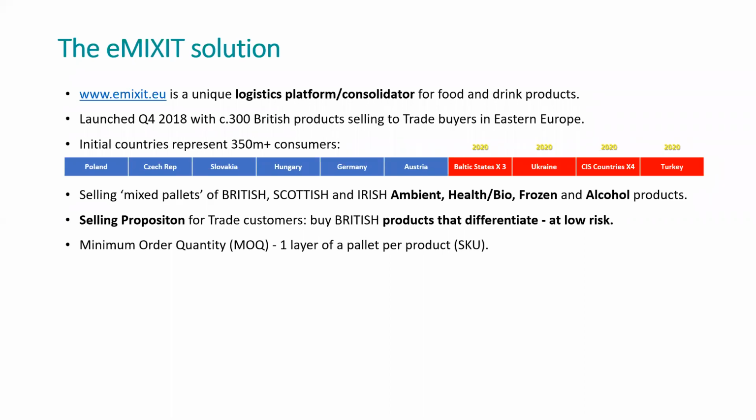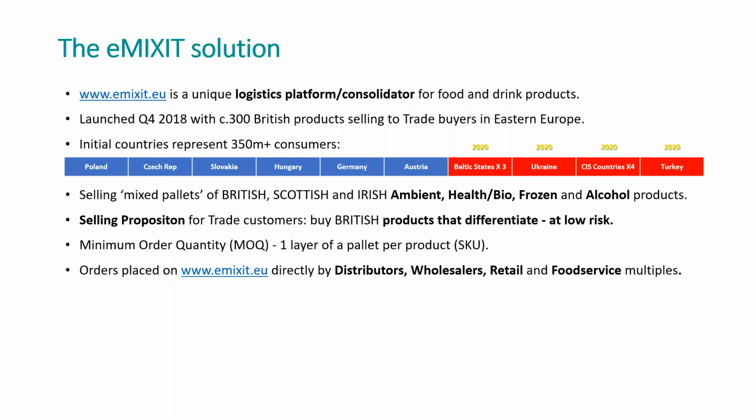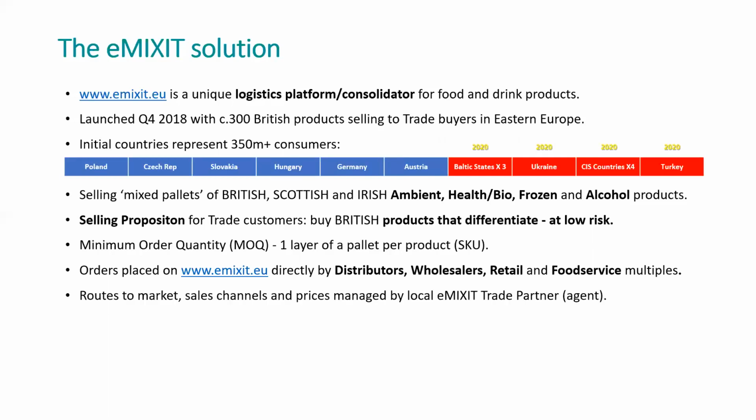Our minimum order quantity for our trade customer is a layer of a pallet per SKU. So they don't have to hold stocks of products that are new to them and that they may not be that sure about in the beginning. Orders are placed directly on the platform by distributors, wholesalers, retail and food service multiples. So basically all the trade customers that we deal with.